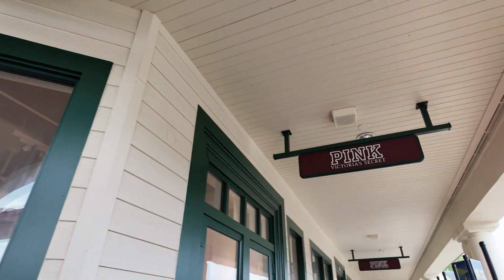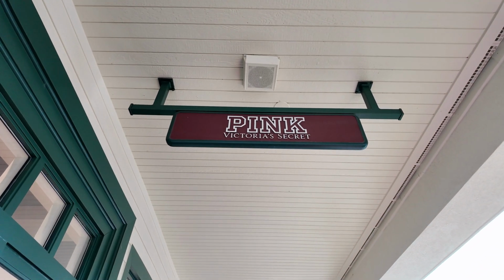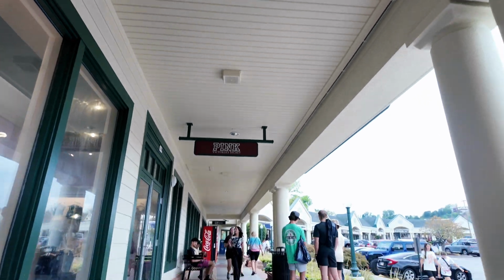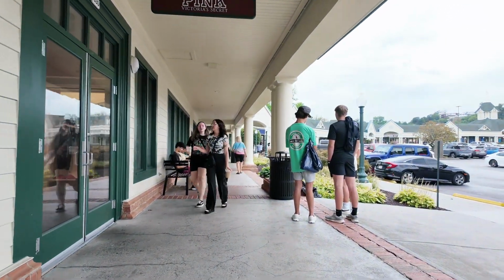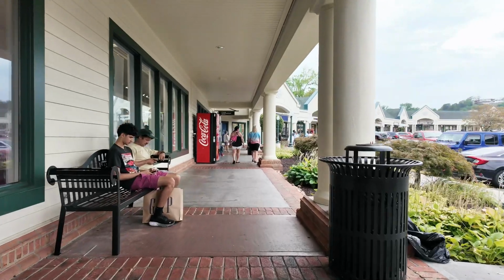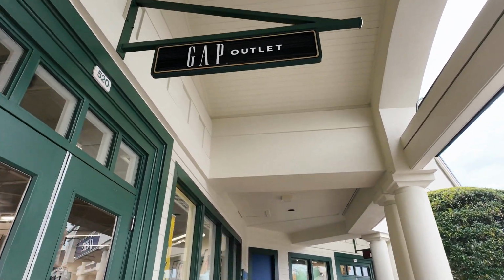So I know I mentioned that Victoria's Secret earlier at the beginning of our travels next to Lululemon had closed. Pink is still here, so that's good to know. If you have someone on your list that you're shopping for back to school, you can still go into the Pink outlet, which is a pretty large store as well. Gap is right next to Pink.